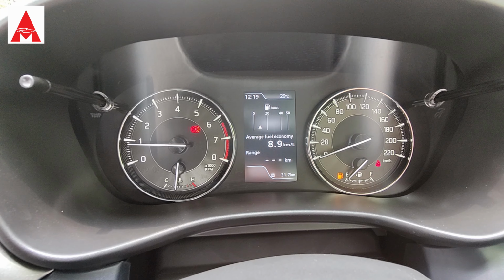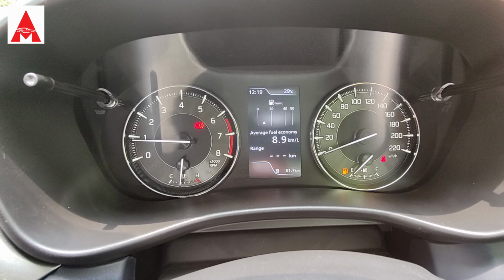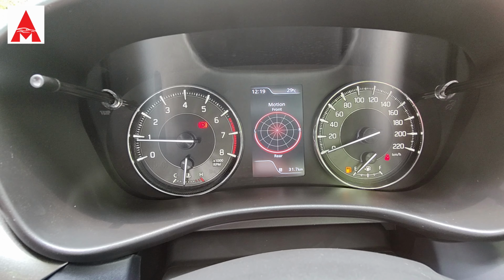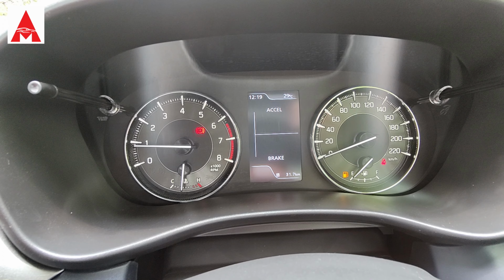Apart from the heads-up display, we also have a multi-information display which displays average fuel economy, range of the car, driving time, idle start-stop time, clock, motion front, torque and power meter, and acceleration and brake meter.